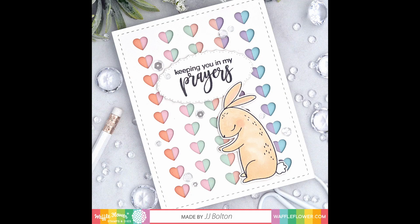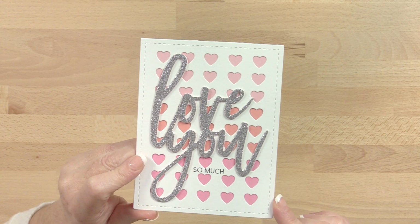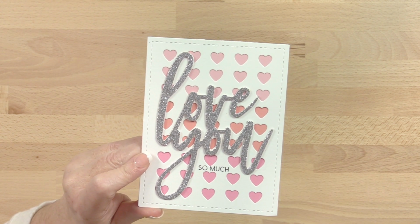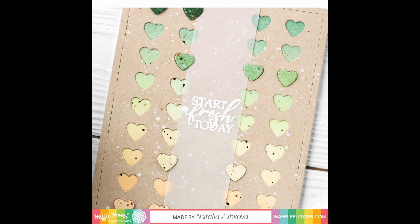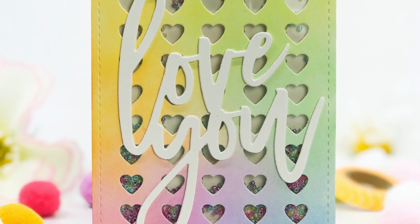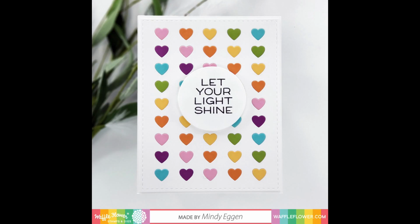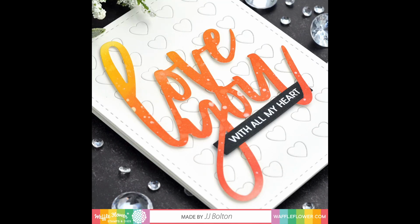JJ also used the stripes to create the two-toned hearts and paired her background with the cute bunny. I backed the Hearts panel die with 3 different colors of cardstock to create a gradient and added the Oversized Love word die on top. Here Natalia paired the Hearts panel die with an ink blended background and then popped up some of the hearts. I love how Alex ink blended on top of the Hearts panel die and then turned it into a shaker card too. I love Mindy's colorful inlay die cutting. Or you can do a die cut inlay technique with the same color of cardstock like JJ did here. It creates such a simple but elegant background.